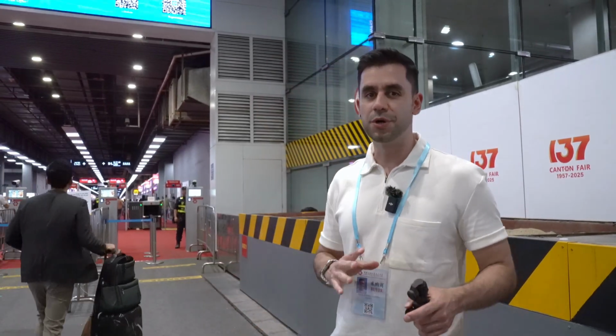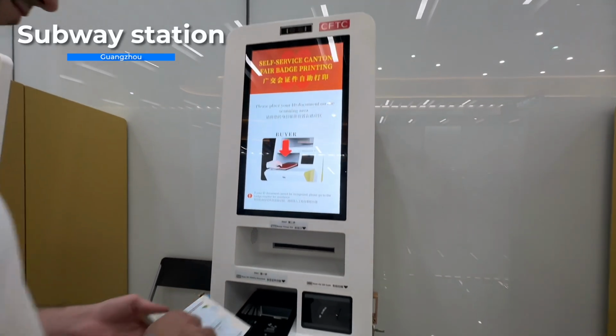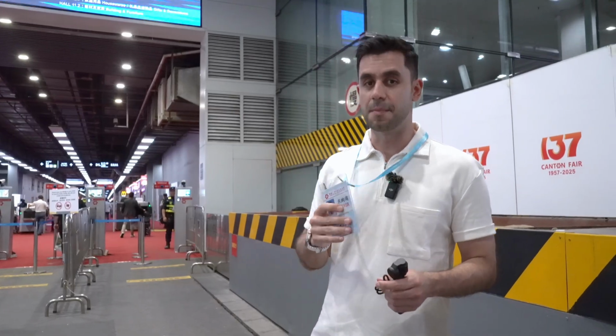Now, it's really easy to register for the Canton Fair no matter where you're coming from. All you need is basically your passport number and your personal information. You can do it on the web. And once you get to Guangzhou, to the city, from airports, train station, even subway stations nearby, you can get this buyer's badge that will be used to have access to the main complex. So let's give it a try.